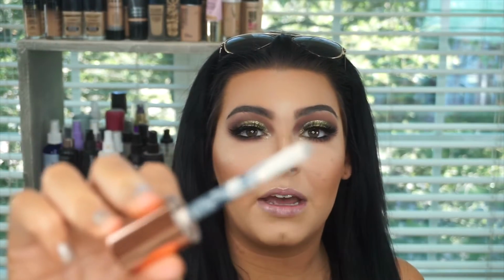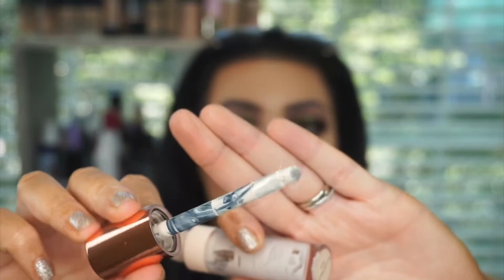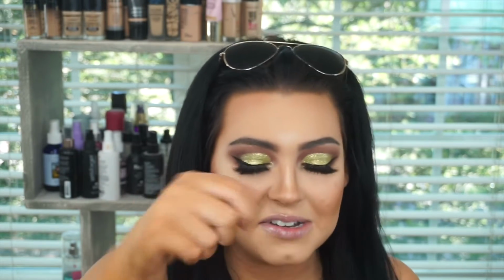You're supposed to be able to use this little brush they have. Mine is frayed, but I don't use that. It's kind of thick for me, but I do use it to apply it on my lid, but then I still get a smaller brush or a sponge to blend it out. But that's no biggie. I will definitely be repurchasing this.